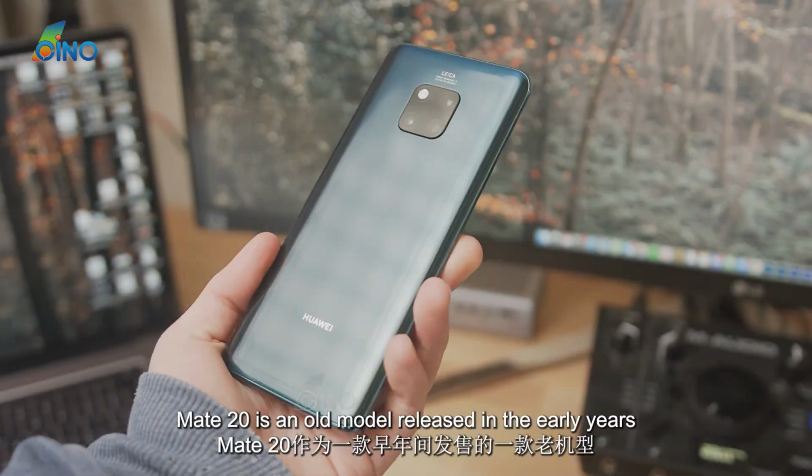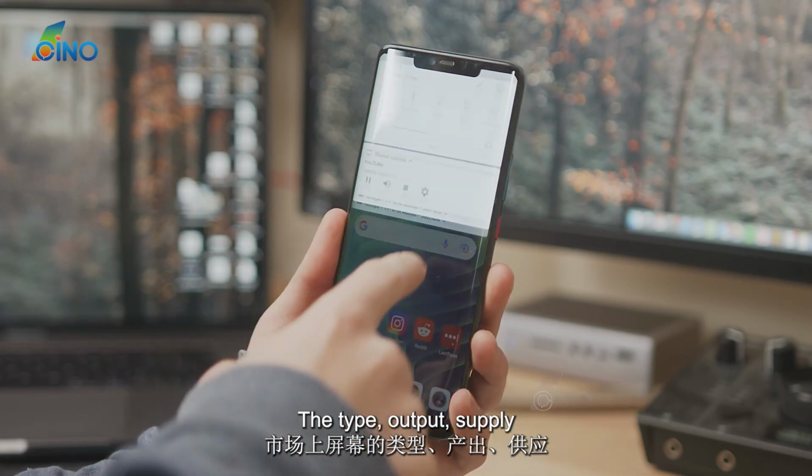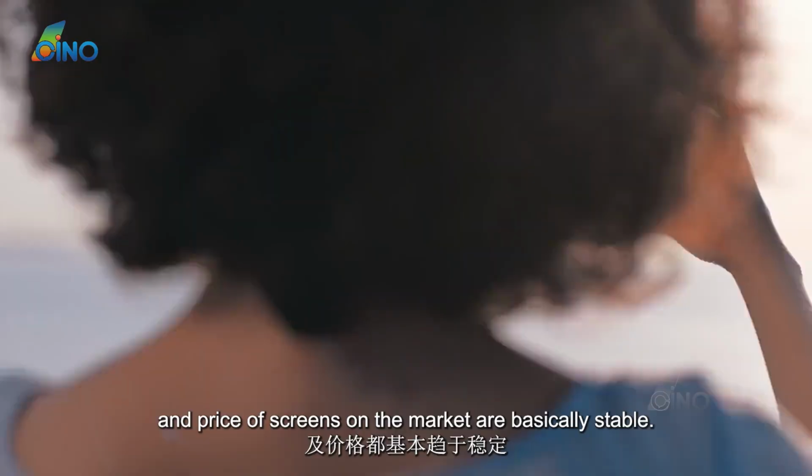In general, the Mate 20 is an old model released in the early years. The type, output, supply, and price of screens on the market are basically stable.